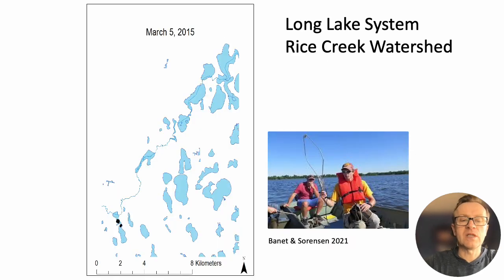This was our study lake, our study system really. I'm not sure if you can see it, but this is Long Lake in the lower left. And this is Rice Creek flowing into Long Lake.